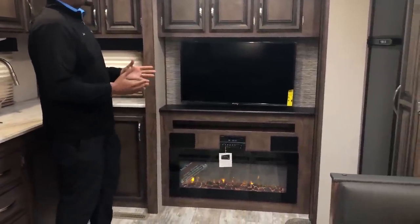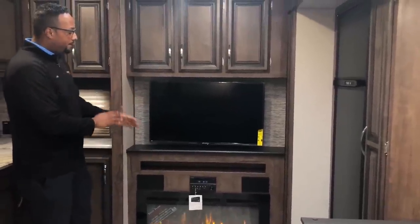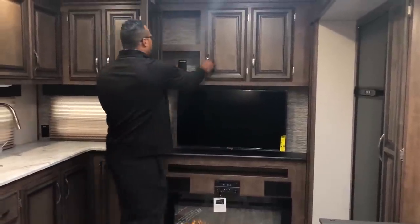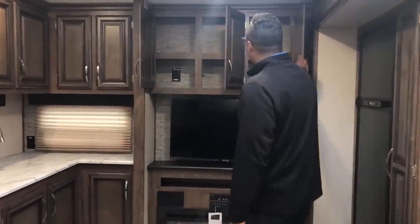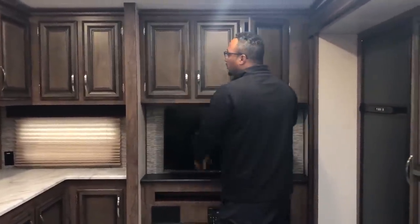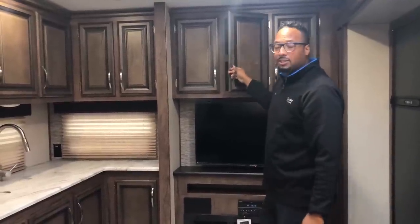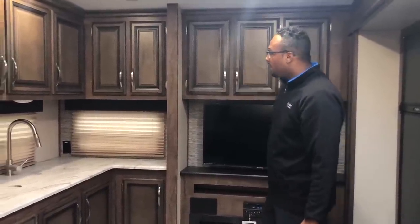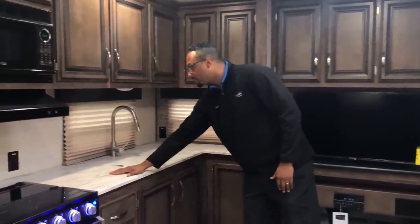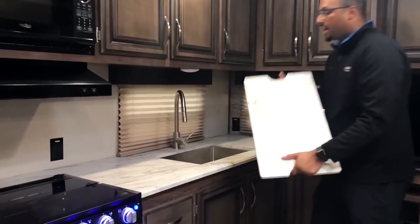And one thing I like about this floor plan is that directly across from the sofa is your television with, again, that fireplace, your DVD player with speakers, and a ton of storage. And this is not even half of it in terms of storage. You'll notice that we do use real wood cabinetry doors and large 5-inch stainless steel handles. You'll notice that you have a gorgeous kitchen with a lot of countertop space, which is a one-piece countertop space, with a pull-down faucet in your stainless steel sink with matching sink cover.